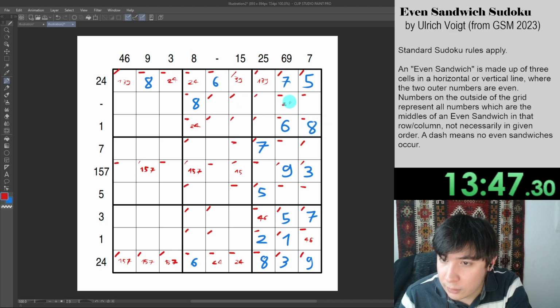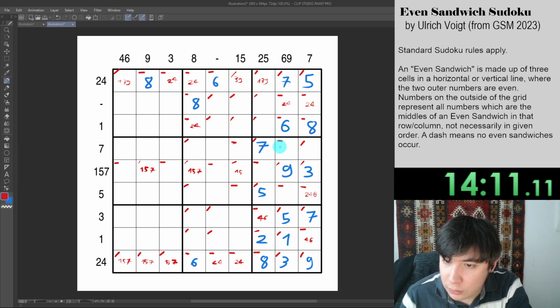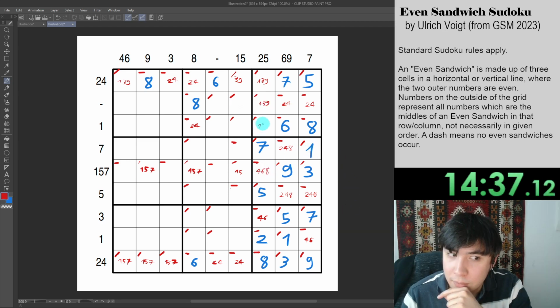2, 4 pair is not resolved quite yet. This is still a 2, 4, 6. These are 2, 8, 6. Or, no, I mean 2, 4, 8. Yeah, I don't even know why I'm marking these. The other odd number here is a 1. 1, 3, 9 is also in these spots.